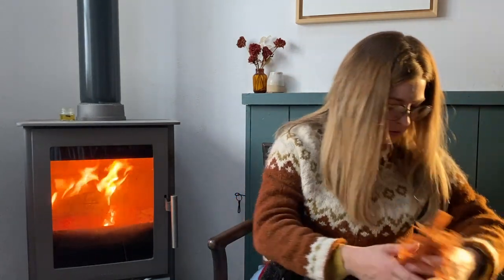Anyway, I better hurry up because we're losing light here. The next thing that I have swatched for is a vest. Now, I don't remember what the name of it is. I think it's My Favourite Sweater as the designer. It's like vest number something.